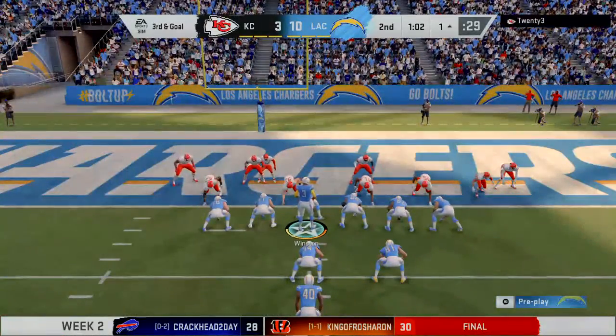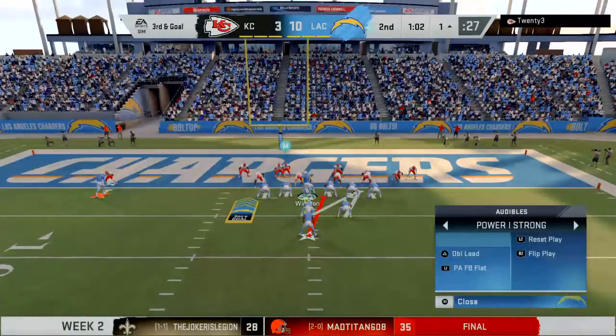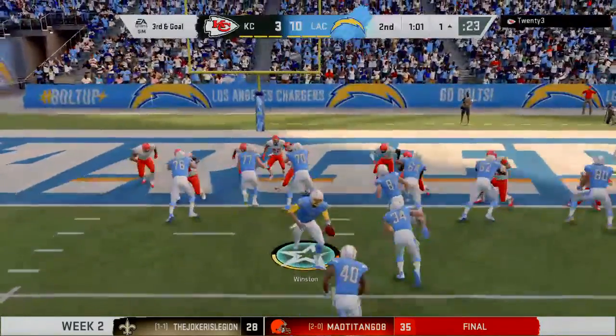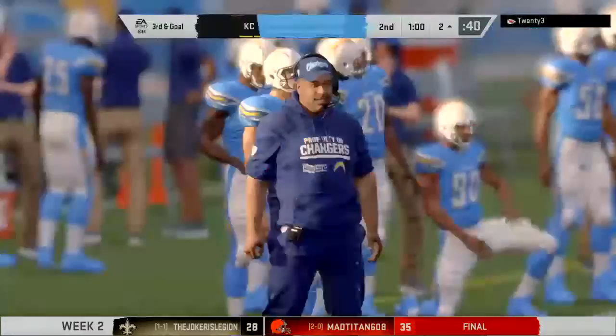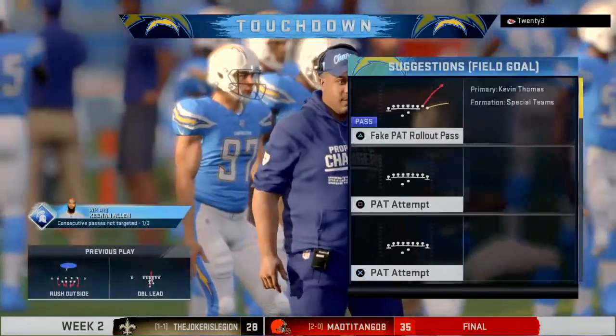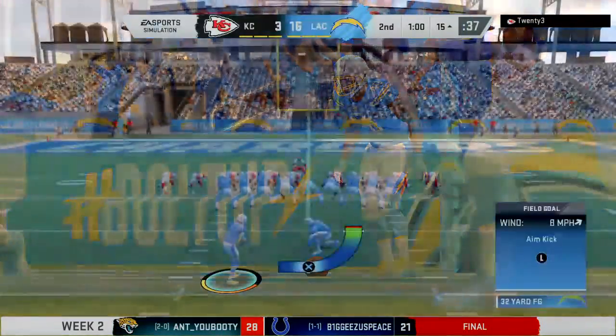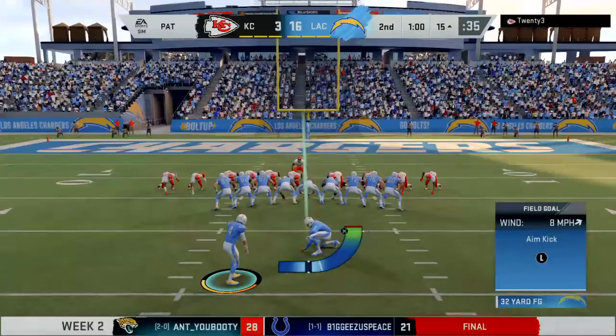They were held to a field goal on their first drive. They want 6 now, but it's 3rd and goal. They'll give it to Chubb, and he is into the end zone. Touchdown, Los Angeles. Nick Chubb, his 2nd touchdown on the season.